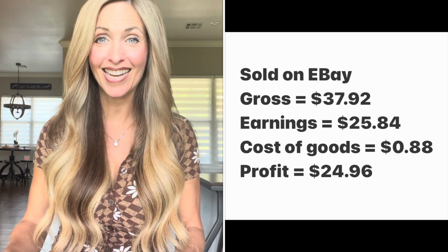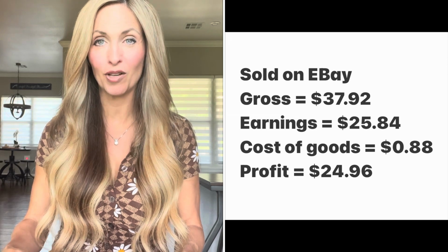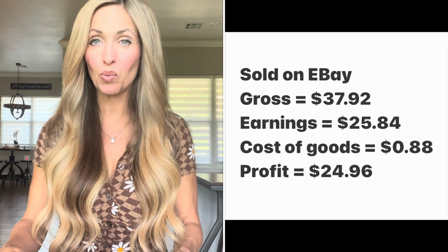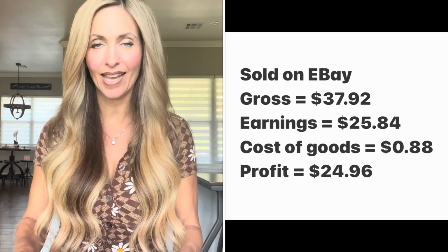I paid just 88 cents at the Goodwill bins in Oklahoma City. It took 4 months and 15 days to sell, and my profit was $24.96. I think that's amazing when I can purchase items for less than $1 and the profit is in the mid-20s.